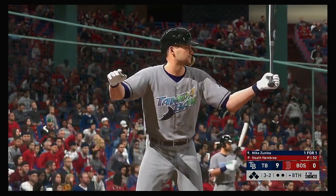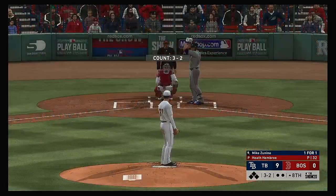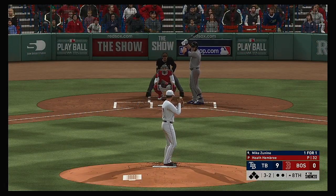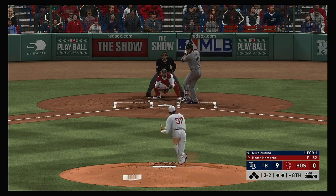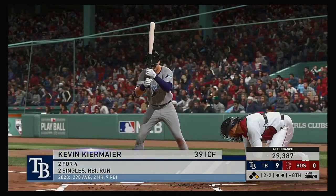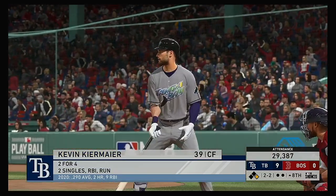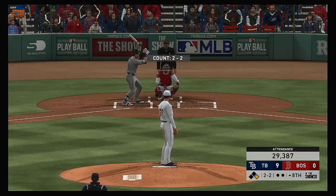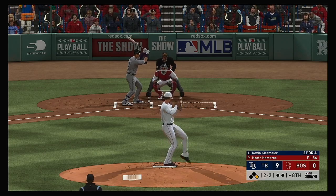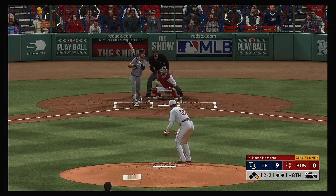Ready to begin the 8th. Coming to the plate now, Mike Zunino. He's set. Here's the 3-2. And a good take there will net him a base runner as it's ball 4 now to start the 8th inning. Now batting. Stepping in and ready for another shot, Kevin Kiermaier. On the night, he's 2 for 4 with a pair of singles.